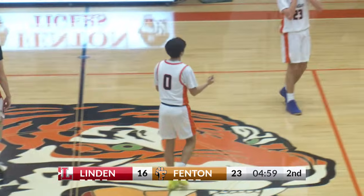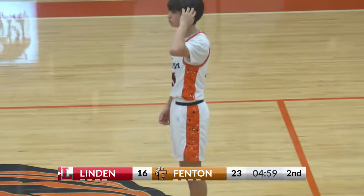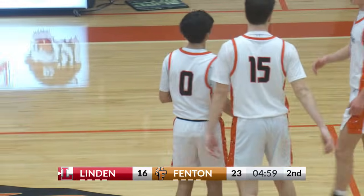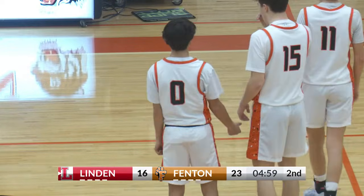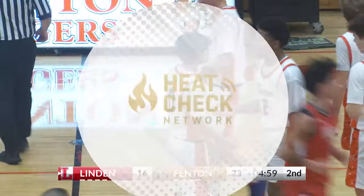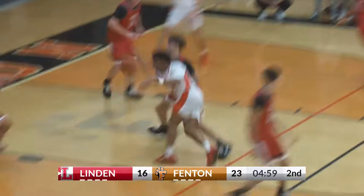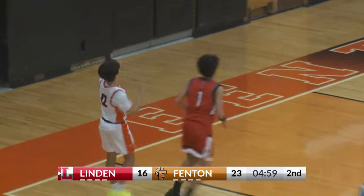And they called another technical for celebrating, I think, on Shaman. I'm not exactly sure. I didn't see that one, but I think it was just a celebration. Personally, I'm shocked by that one. Shaman didn't do any chirping on that play. We're getting a replay here. The Brown drive and dish to Shaman.